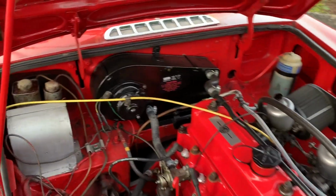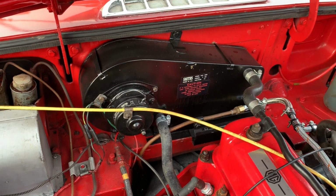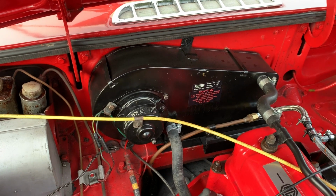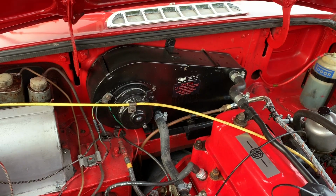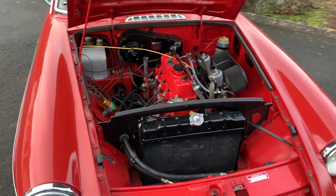The centerpiece of any MGB engine bay is the heater. I pulled this heater apart, fixed it all up, restored it, and it works beautifully, and you can check out that mini series on the channel here, and I think you'll agree it looks really well. Let's have a wee look around the outside then.